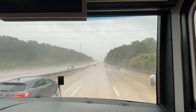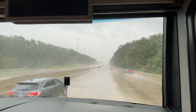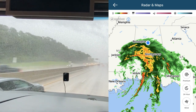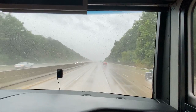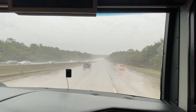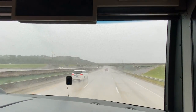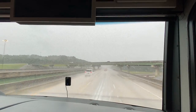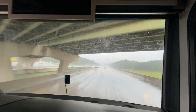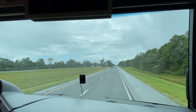Here it comes. According to the radar, which I'll post a picture of, looks like the next 4 or 5 hours are gonna be a lot of fun. We're north of Birmingham coming into the city. Okay, well, this is fun. I'm hopeful that that weather app is incorrect and we will see more sunshine than rain. Here's to wishful thinking.